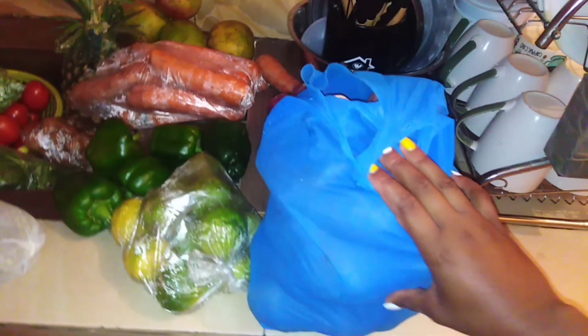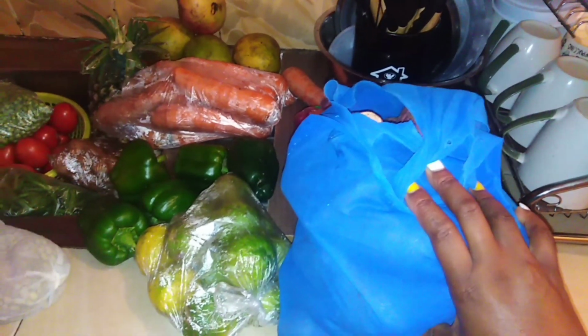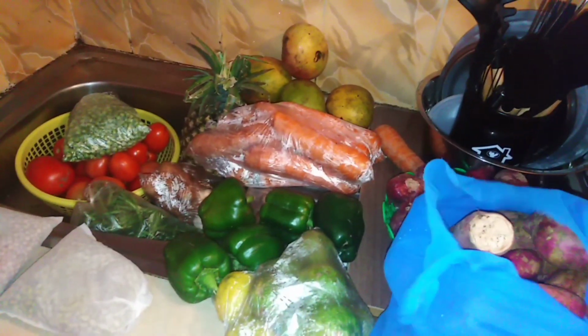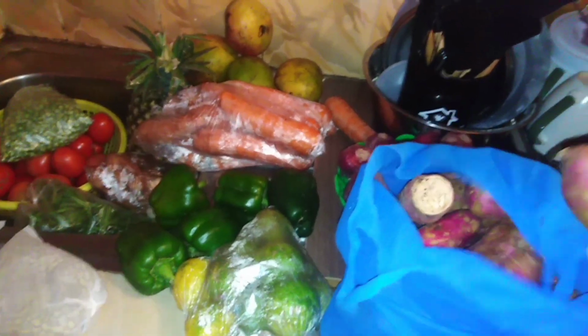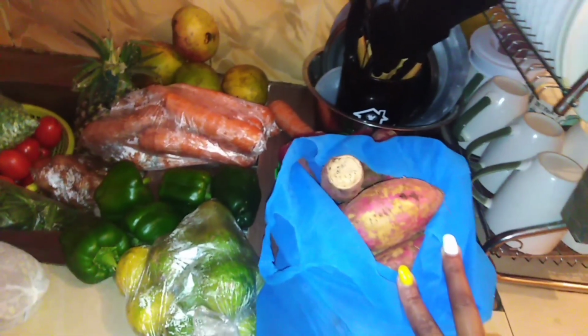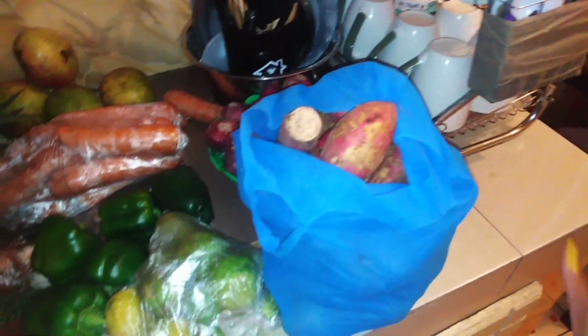I bought one tin of potatoes for 150 shillings, and I bought ngwashe, all sweet potatoes, for 50 bob a bunch. So I bought 2 bunches because I want to mash them together with the baazi and maize.